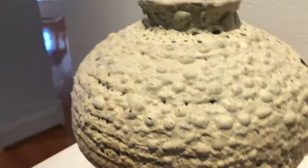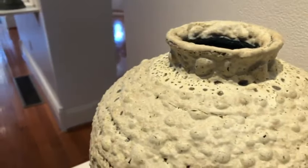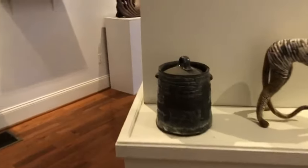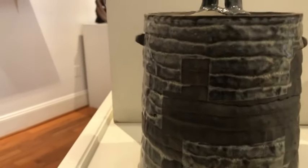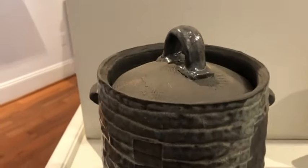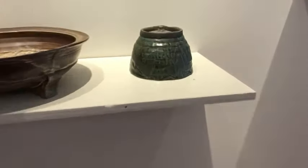All of the work in this show by Mike is coil-based pots. And what's really great about the way he works with the coil is he lets that show through as a design element, which I appreciate. That's Mike's work over here.